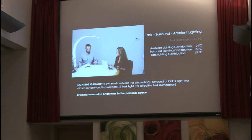It introduces a separate layer of light, which I call surround. And so it is what we call task, surround, and ambient lighting. In this case, the task illumination is contributed by ambient light, by surround light, and also the task lighting contribution. The reason to have the surround light is basically the same thing. We want to create a certain volume of light within that immediate area surrounding us, so that there is more clarity, it allows people to see each other, and it makes the entire space more acceptable, more cheerful, and as a matter of fact, more functional.